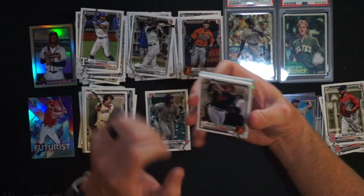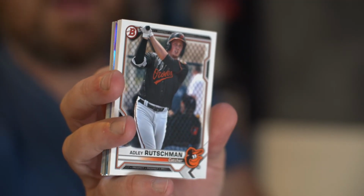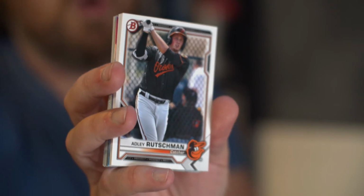Adley Rutschman, not his first, not his second either. But yeah, story about Adley. If you've seen my episodes before, you know that I was coached very briefly, like batting practice on a couple different occasions by his dad, Randy Rutschman, and he would try to throw curveballs to me, and I would try to hit them.